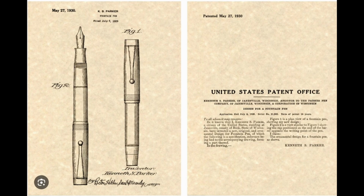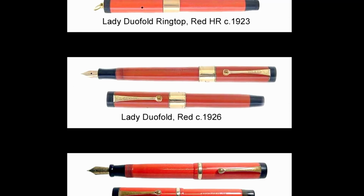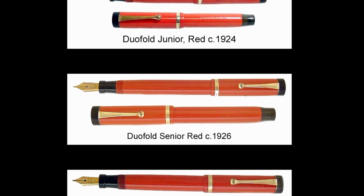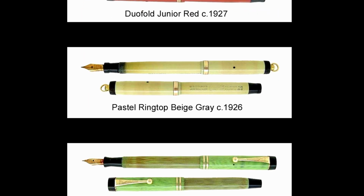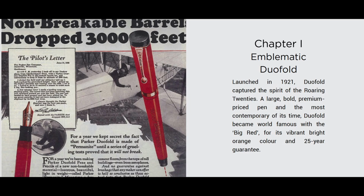Its name, which suggests two folds, refers to its dual inking filling system, allowing users to choose between a lever filler or an eyedropper filling method. The pen's distinctive design featured a streamlined silhouette and vibrant colors, particularly the famous Big Red model in orange red, which captivated consumers' imaginations and still does today.